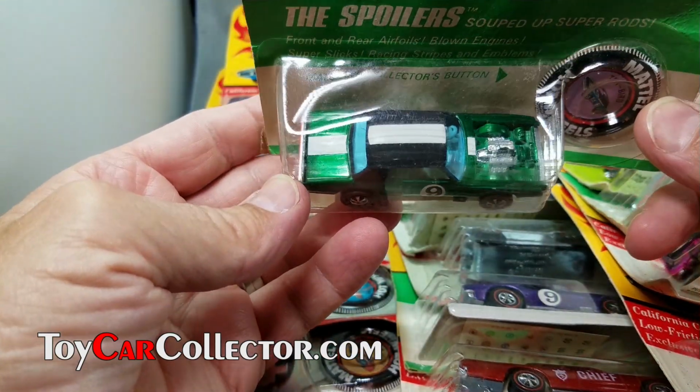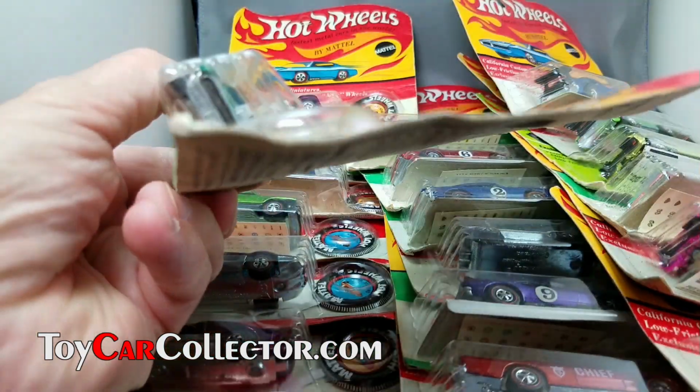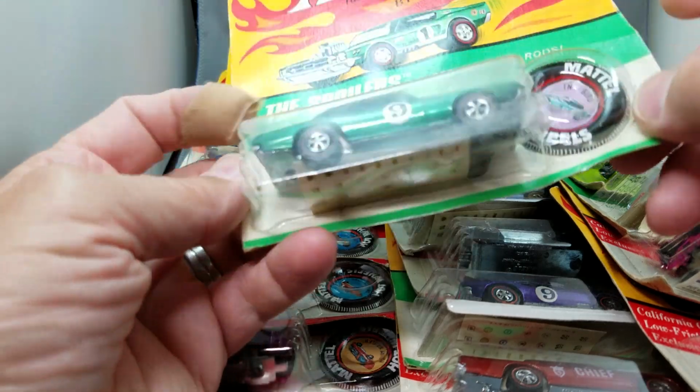Here is the TNT Bird in a pretty crummy pack. It's all dark over here. It's wrinkly. Look at that. See? Wrinkly. But that car is beautiful in there. Really beautiful for a green. I'm gonna rip that one out.